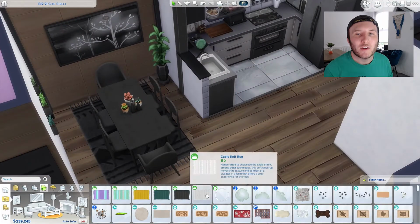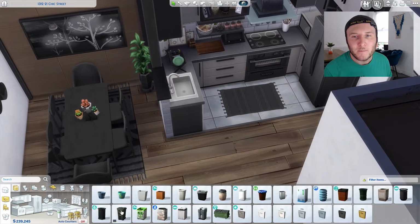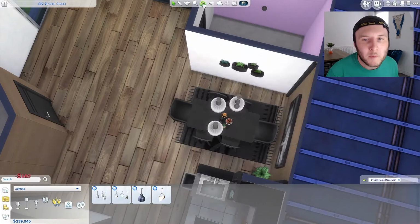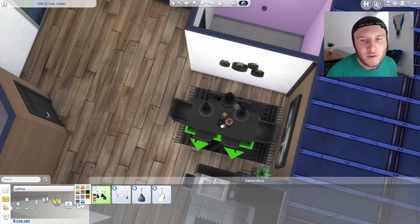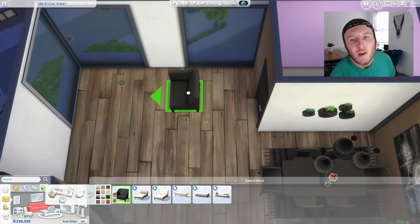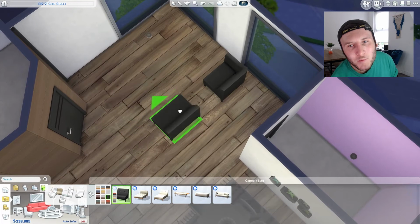Adding a little ruggy rug. I love these rugs from the Nifty Knitting Kit. The one in the kitchen I've just placed. And I hate it that you have to use the debug menu like hidden objects. Just have it on there. Bloody annoying. Also, loving these new sofas from the new pack. The new home design pack thingy.